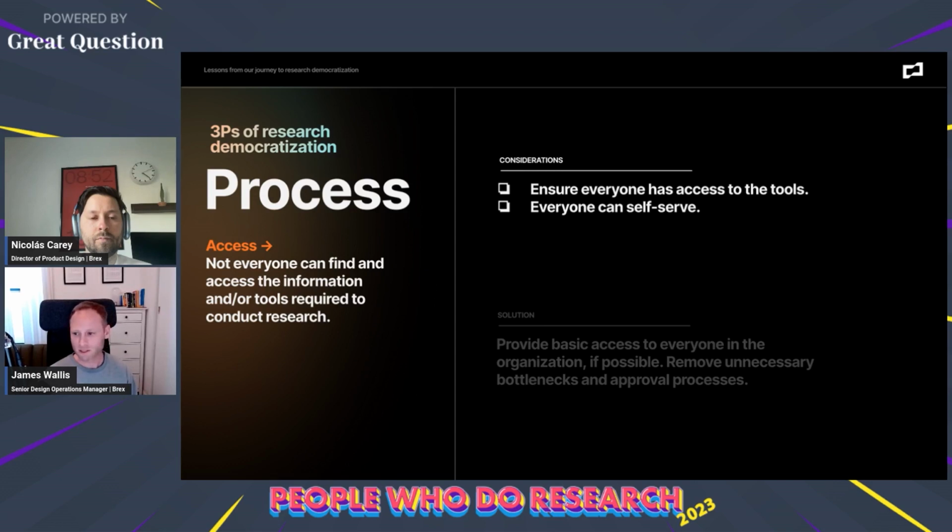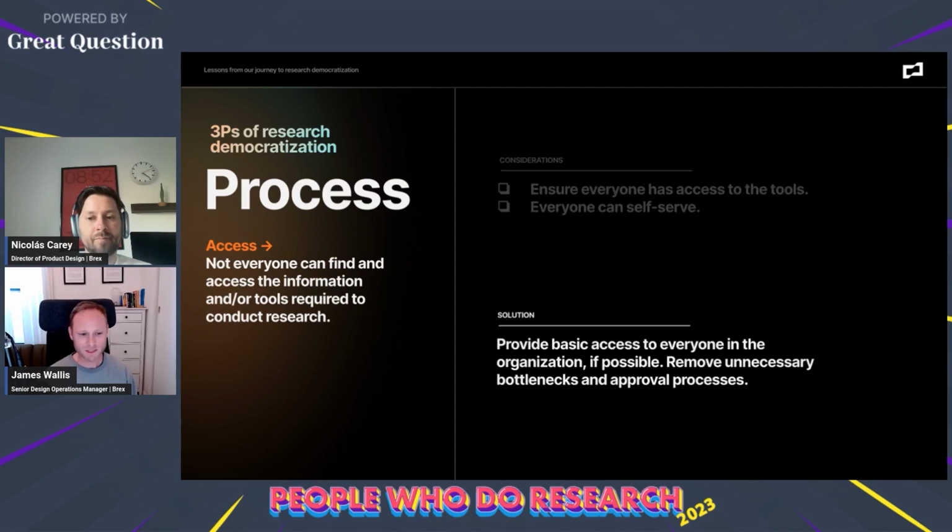And so, as long as you're trusting people in your org and your teammates, it's a great idea to remove any bottlenecks and unnecessary checks that you may have. And indeed, that was our solution. So we made changes to ensure that practically everyone in the org could find and actually use the appropriate tools with as few obstacles as possible.